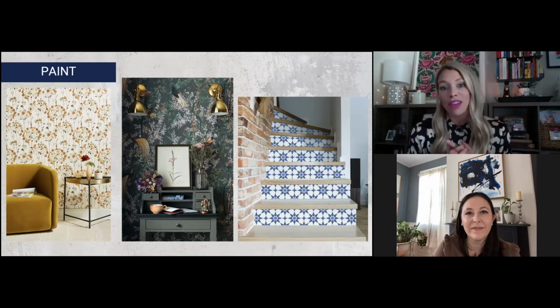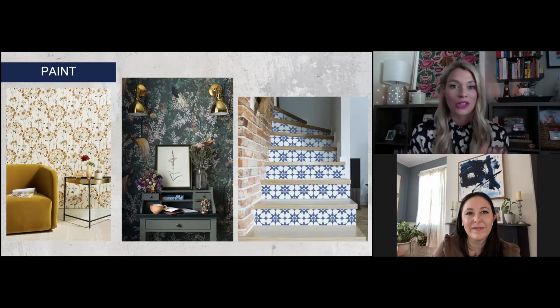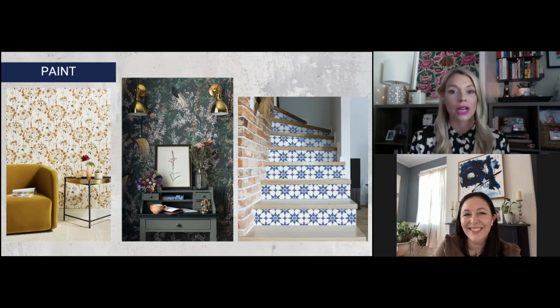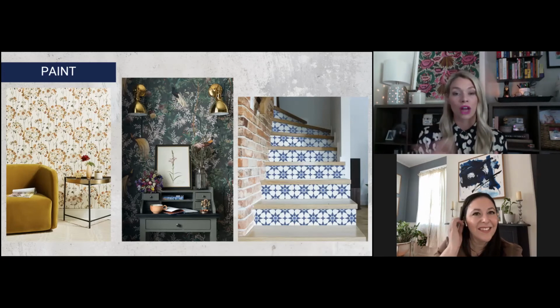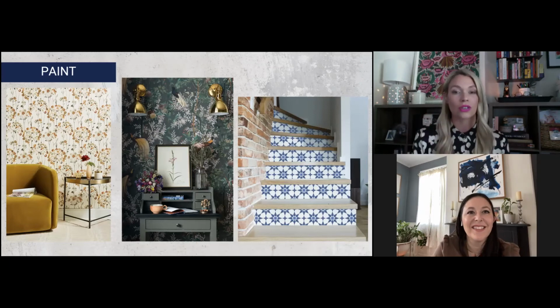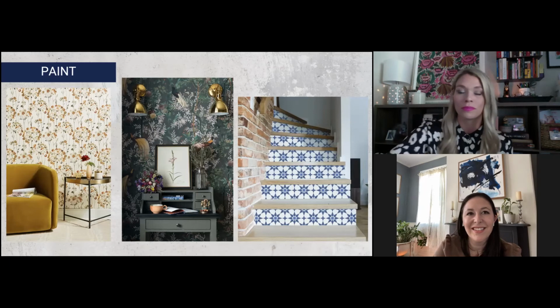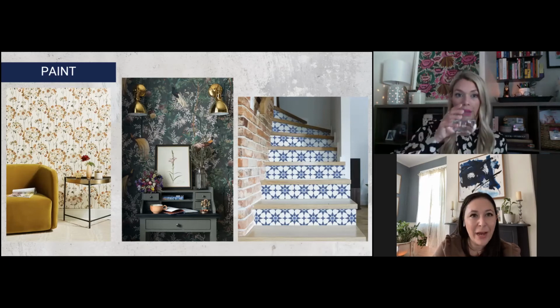And then one of my favorites is this trend of putting wallpaper on your stair risers. I just think that is so fun, and it gives such a unique look, especially if your front door opens to the stairs. It's just such a really fun, custom thing to do. I love that. I've actually never considered that before.